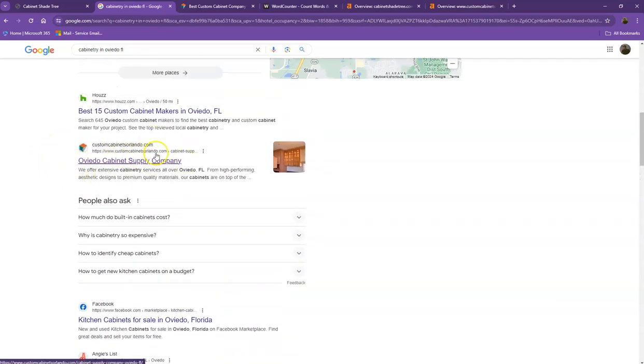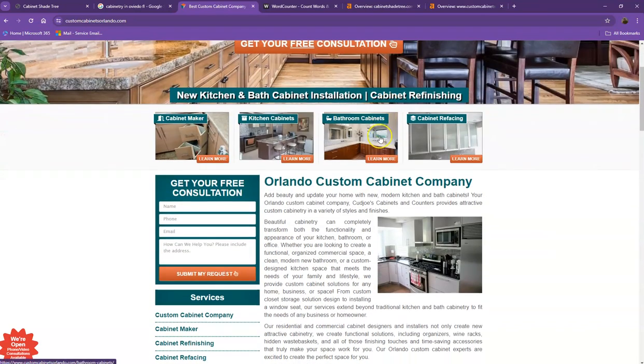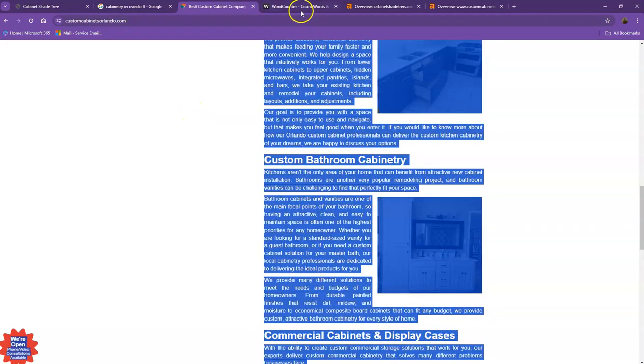So I pulled up one of the top ranking websites. Let's see what they have differently. So for their website, they also have their logo at the top. They have their call to action. They also have good photos and good amount of contents as well. Let's see how many words they have on their homepage.